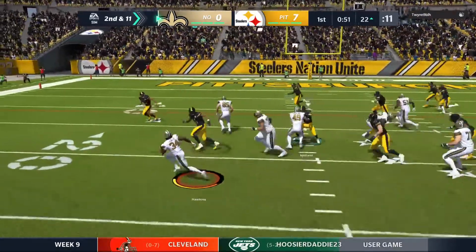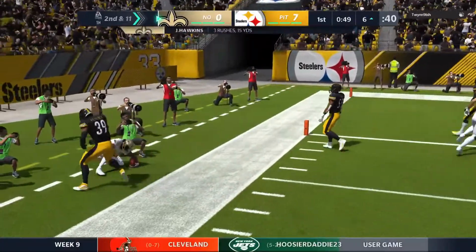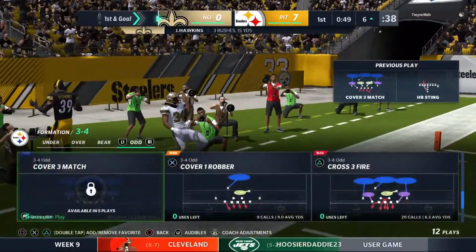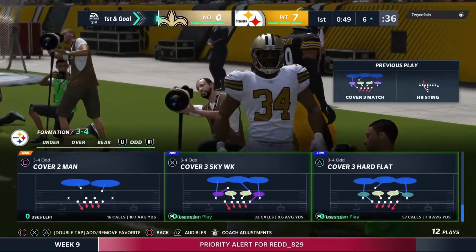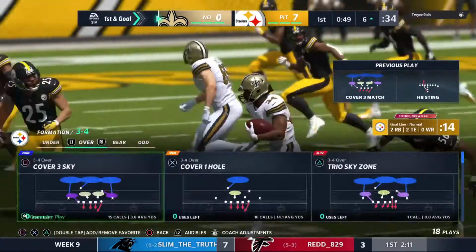And they give this time to the tailback. Oh, he's got some breathing room. And he'll be out of bounds about a half to a full yard shy of the 5. That one good for 17 yards. And now they've got it 1st and goal.